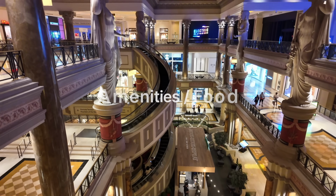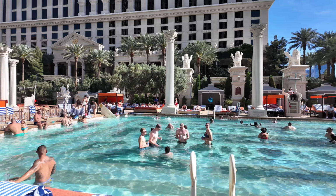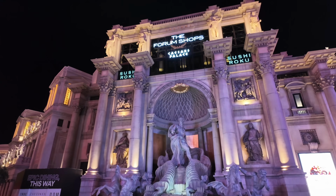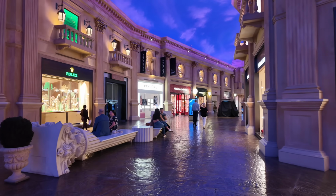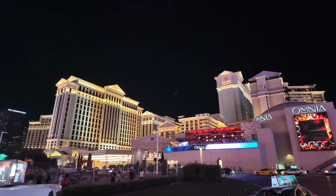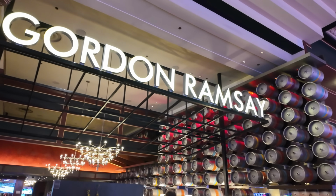Next category is amenities and food options. There's a lot to do in this hotel. The pool complex is amazing, great gym. They also have a spa, lots of shopping options at the Forum Shops, a ton of great restaurants and bars. Casino is very large, lots of entertainment options, and a nightclub. Plus the new Omnia Day Club is coming soon as well. So I'm gonna give this category 4 stars, only because the food options here are pretty expensive.